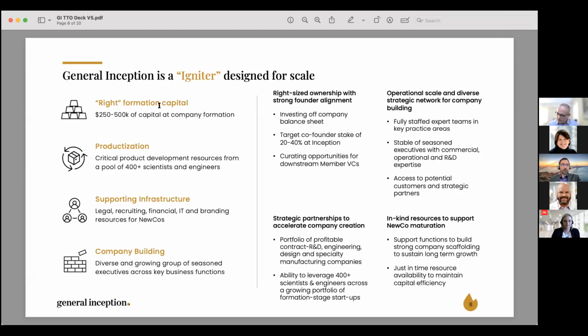So on average, we do $250,000 to $500,000 of investment. That money goes exclusively towards the risk in that asset. We have access to partners that work with us on developing the product, whatever the product is. We have the supporting infrastructure, legal, recruiting, financial, IT, to help those new companies get going. And what is very unique about us is that we actually hire talent. One of the most important things, besides the money, is the talent that we bring to the table.